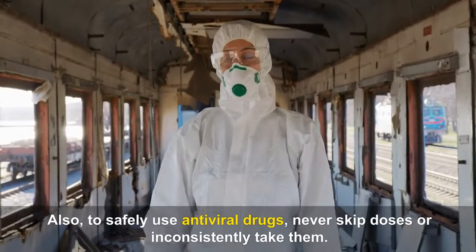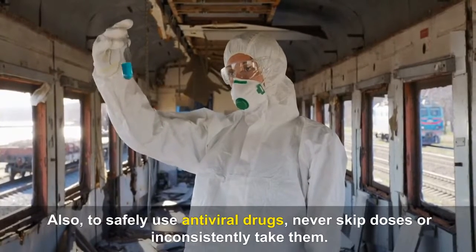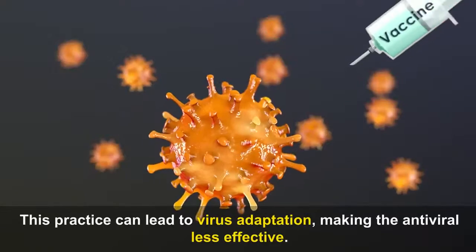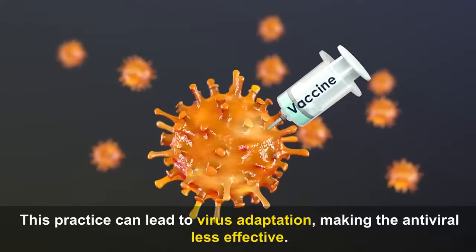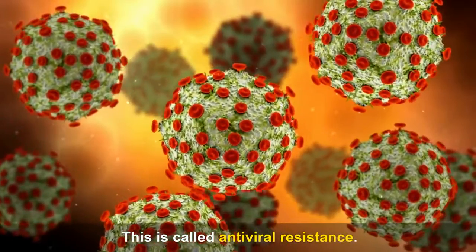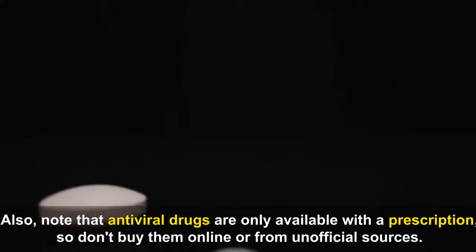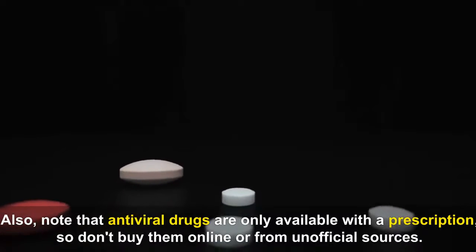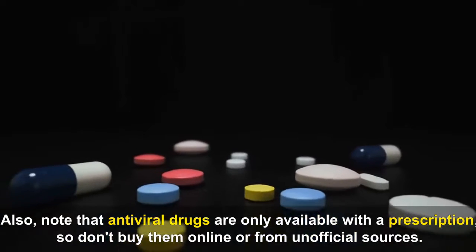Also, to safely use antiviral drugs, never skip doses or take them inconsistently. This practice can lead to virus adaptation, making the antiviral less effective. This is called antiviral resistance. Also, note that antiviral drugs are only available with a prescription, so don't buy them online or from unofficial sources.